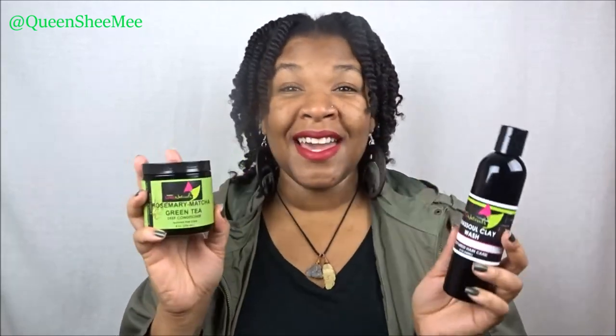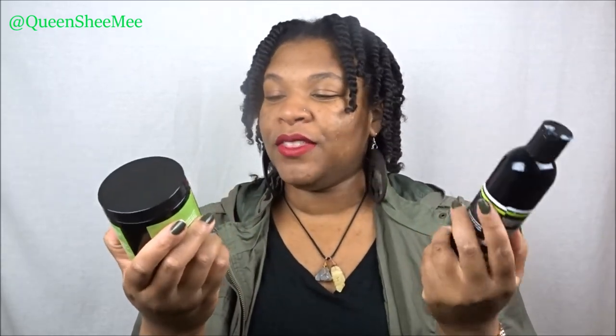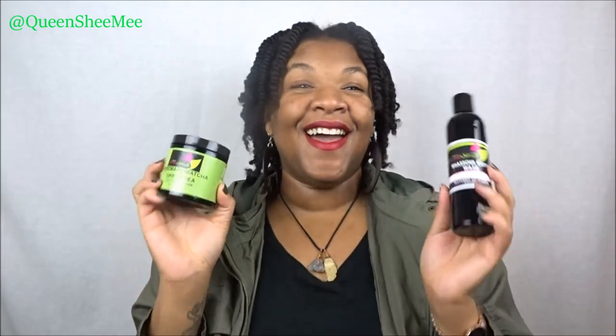But I got to meet Denise, and we actually purchased her Razul clay wash, and she has so much to choose from. We just didn't know what to pick, so we decided to purchase this one. And then she was so kind enough to gift us with the rosemary matcha green tea deep conditioner, and y'all, I am so happy with the results, with the products, the way that they worked on my hair, the way that my scalp feels, because this is day two. This is the next day after wash day. So I did pre-poo the day before yesterday.